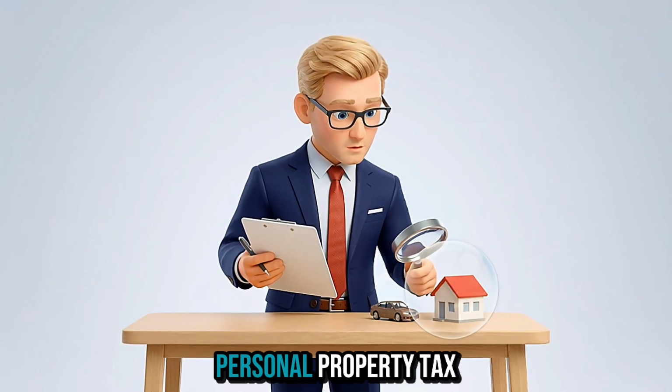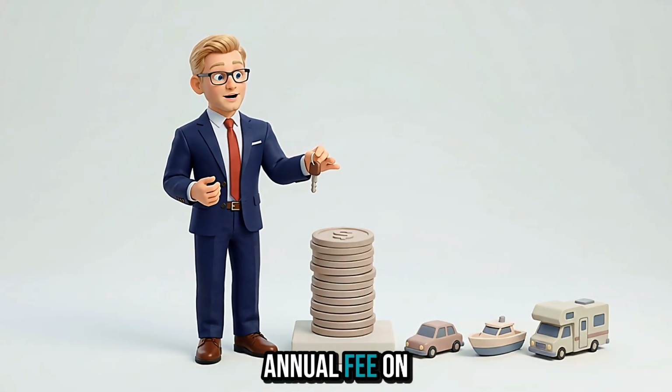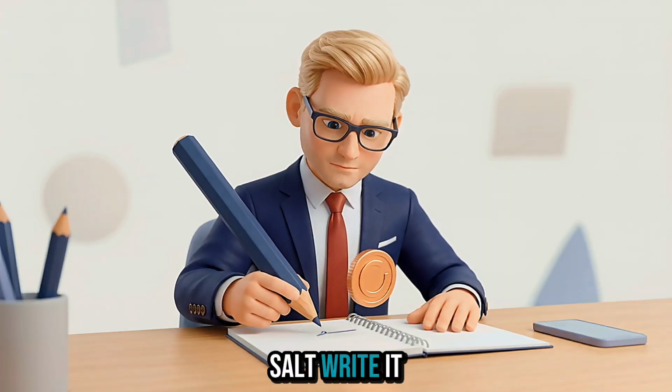Finally, check for personal property tax. Not every state charges this, but if yours does, it's usually a flat annual fee on your car or other registered assets. Now add those 3 numbers together. That's your total SALT. Write it down.